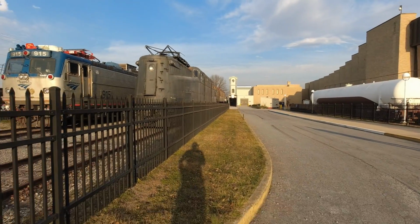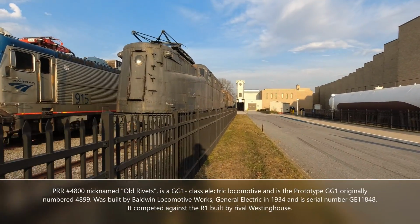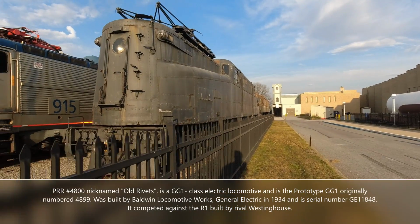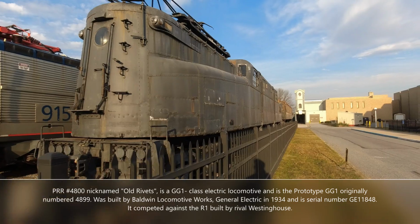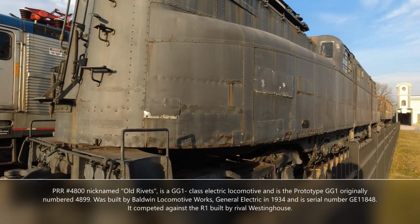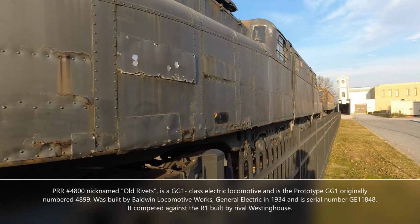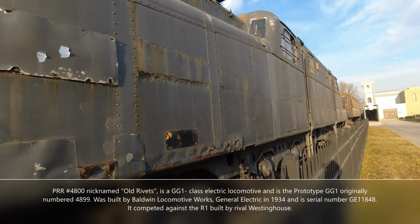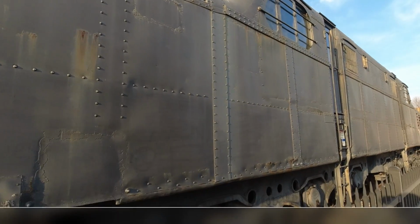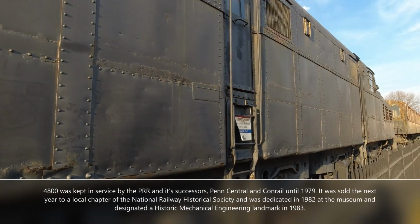I know if Jamie's watching, she remembers seeing these GG1s in action, which I found out that they still were in use by Amtrak and New Jersey Transit till 1983 is when they finally went out of service with them. So I never knew that. I didn't realize they ran that long. So there's a good possibility I may have seen these as a kid and just never really paid attention to them back then, because that would have been 3-4 years old.